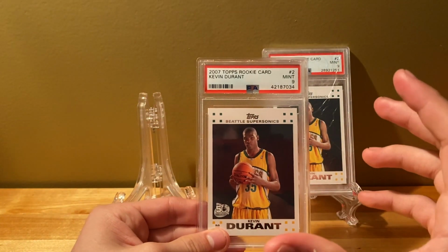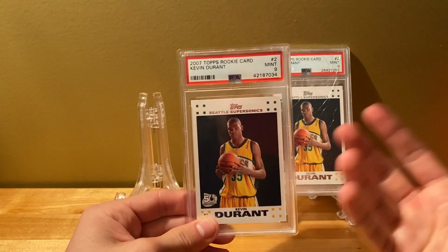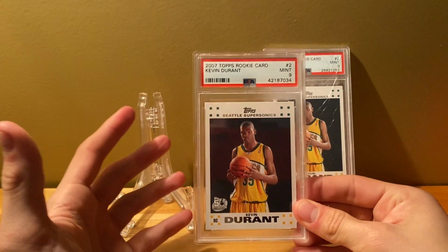But like I said, I'm gonna just focus on it. I'm gonna learn it. I'm gonna see how people are reacting to this card, to this market, and then I'll make a decision on if I'm gonna hold it or sell it.